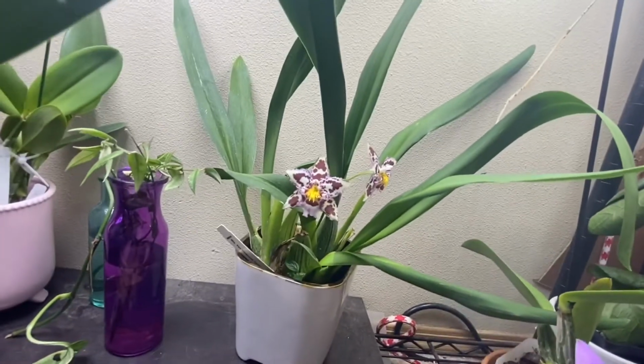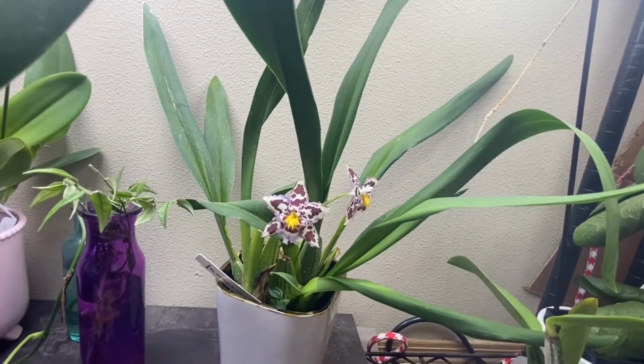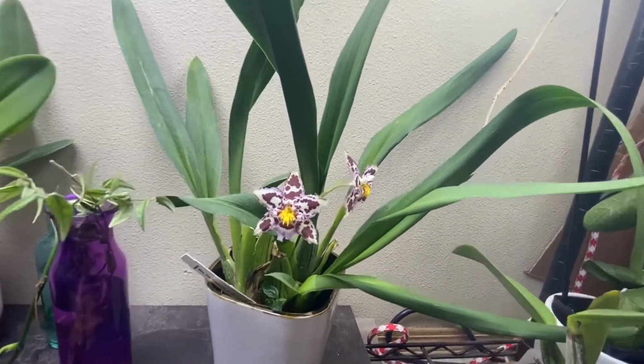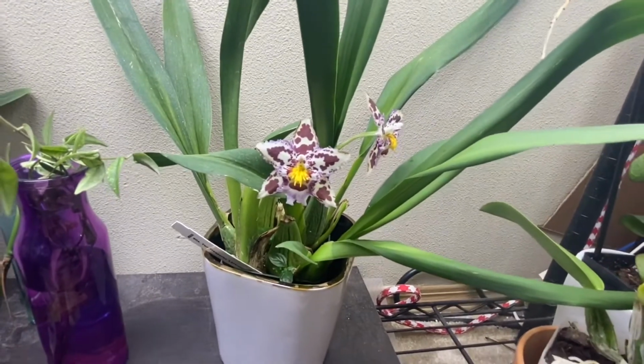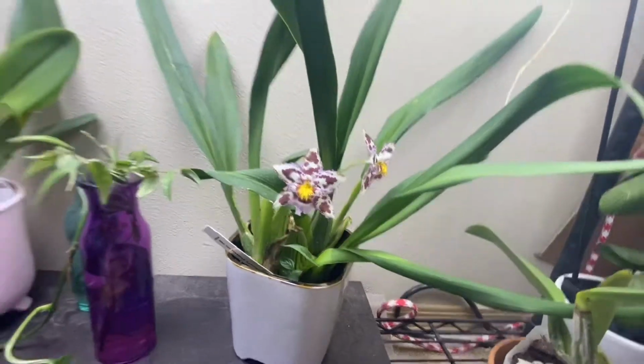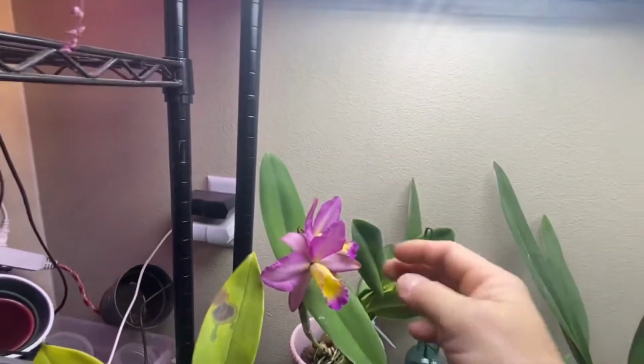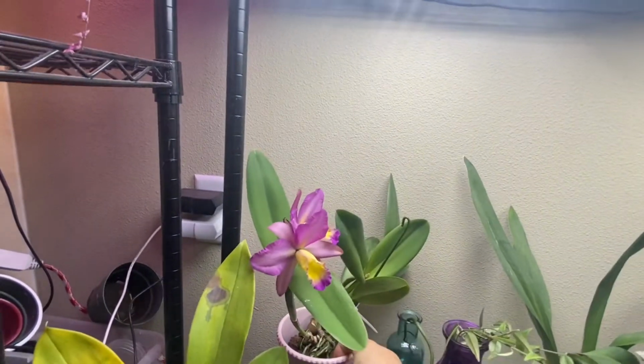And this one is the Tan Treasure, lavender something, still in bloom. The tip is a little bit getting brown, so it's on the way out, but still in there. My No ID, still in bloom. Let's see.